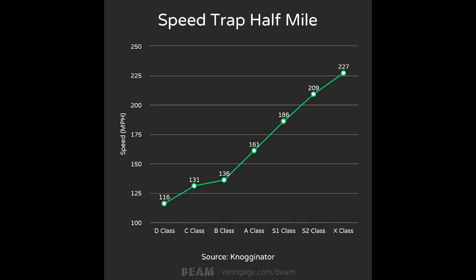Things make a lot more sense, but we kind of see a difference between D and B. The difference between D and C is greater than C and B, which is an interesting little difference we see here. It's only 20 miles an hour, but then we look from B class to X class, it's linear. It's almost exactly the same from B class to S2 in the amount that you gain per class. So yeah, now let's go on to lap time per car.